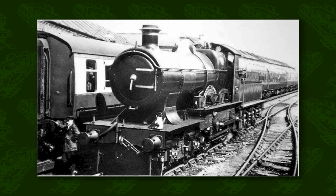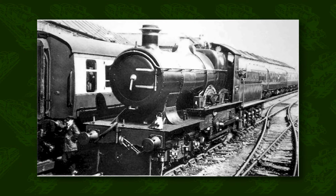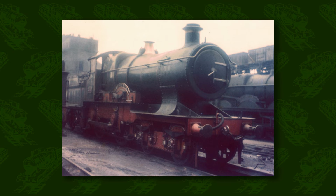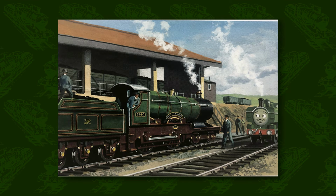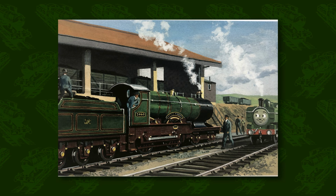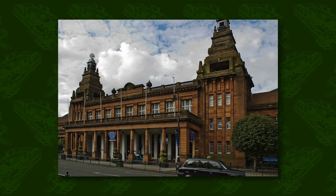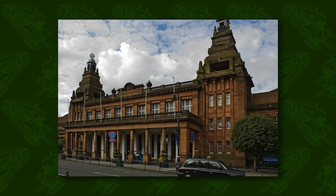In summer of 1958, the engine began to see use on the Reading to Paddington semi-fast service. In autumn, 3440 was relocated to Swindon and began working semi-fast trains to Bristol. City of Truro would appear in the Railway Series this year, pulling a rail tour to Sodor in Duck and the Diesel Engine. In April of 1959, City of Truro attended the Scottish Industrial Fair at Glasgow's Kelvin Hall.